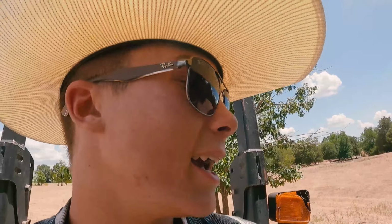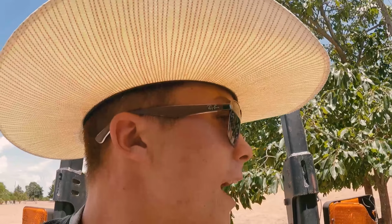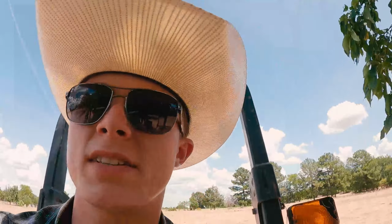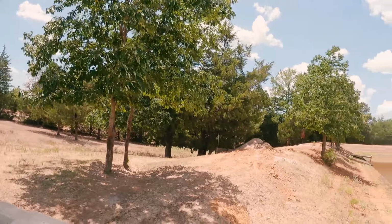So I'm over here at my neighbor's ranch, just building up his dam with some dirt from the inside of his pond. He's one of my best neighbors around here, so you've got to treat your neighbors good, and that's what I'm doing.